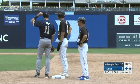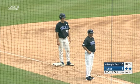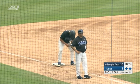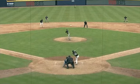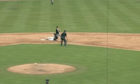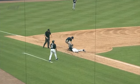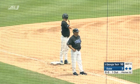Joey Loperfido at first base after reaching on a fielder's choice. The only question here is whether Rudy Maxwell dove back to third in time. Georgia Tech trying to catch him off the bag. It was English to second. Waddell faked the throw to first and threw to third base. Maxwell called safe, obviously unable to tell from that look as to whether or not he was.